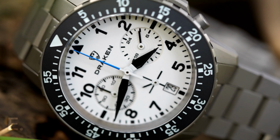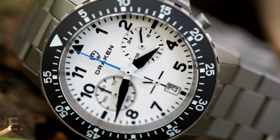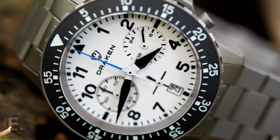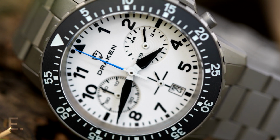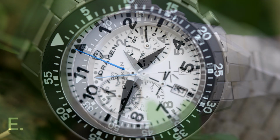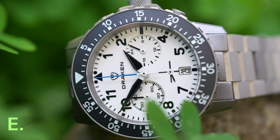I've not mentioned yet how much this watch will set you back, but I've certainly talked about some impressive specs so far. The Draken Kruger is currently available to pre-order at the equivalent of around $445 US. That is amazing value for money, even if you weren't getting all of the excellent specs I've covered so far. And don't forget that you're also supporting the efforts of Rangers to stop poaching.